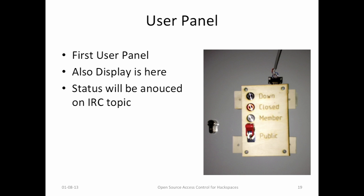And very nice, then we have the closed function. When a key holder goes in, you just push close. It means someone is in, but they will leave in 20 minutes. So for the key holder it's okay, but for normal standard members it's not okay. It's common in the hackerspace, so we will close in a few minutes.